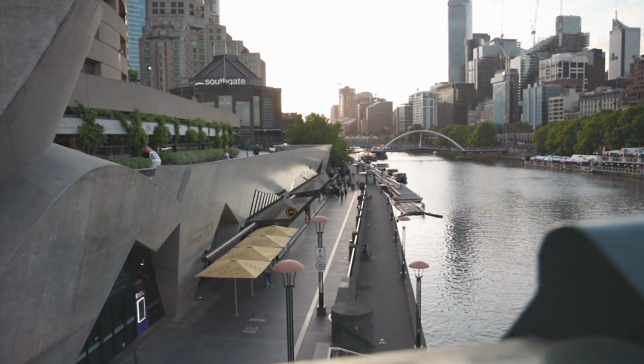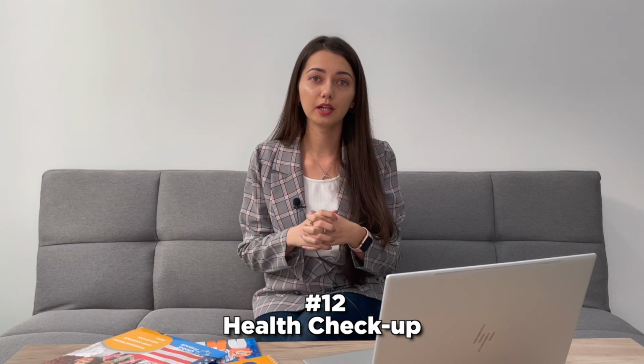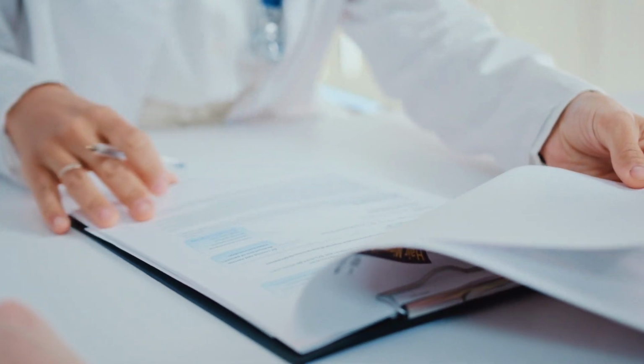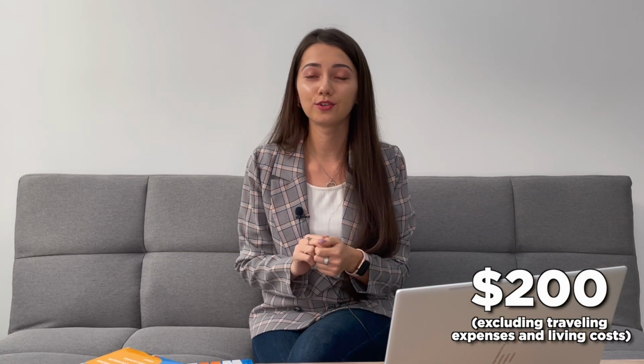The final step would be to do the health or medical checkup in advance, even though it's not necessary to be done on time. But do not waste your time, and do not wait for the embassy and their further directions, because anyway they will ask you to do so. It's very necessary to have an international clinic in your home country. For example, unfortunately in Uzbekistan we don't have such a professional hospital, so I had two choices: you could go to either Moscow or Kazakhstan to do your medical checkup. In total it cost me around $200, excluding your traveling expenses.